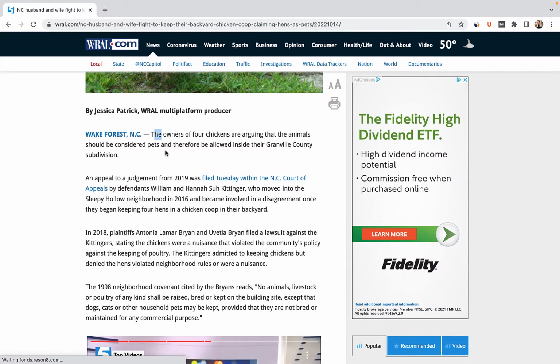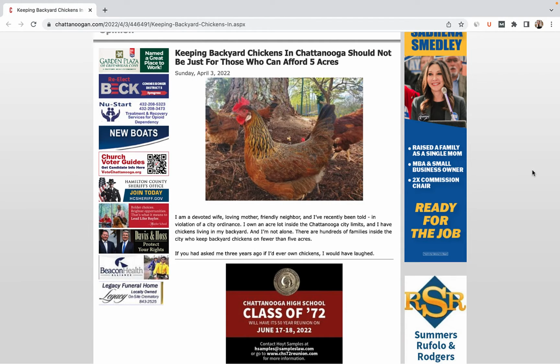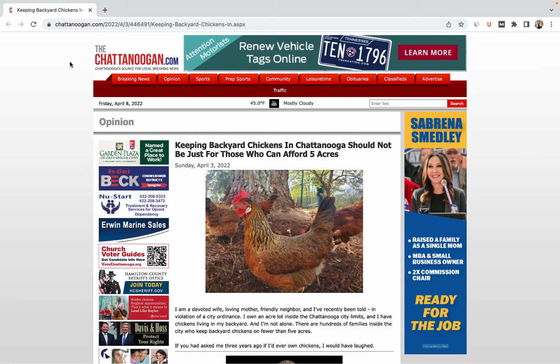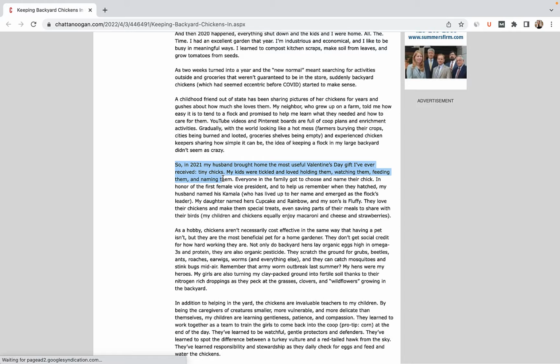The Kittingers, in turn, argued that they considered their chickens to be pets, and thus should be allowed to keep them under the Community Ordinance pet policy. But the Kittingers are not the only family in the U.S. that have brought the barnyard birds into their backyard, nor is their characterization of their hens all that unusual. Take, for example, the case of Ashley Fleming, who recently wrote an op-ed in the Chattanoogan to make a case for her unauthorized flock.